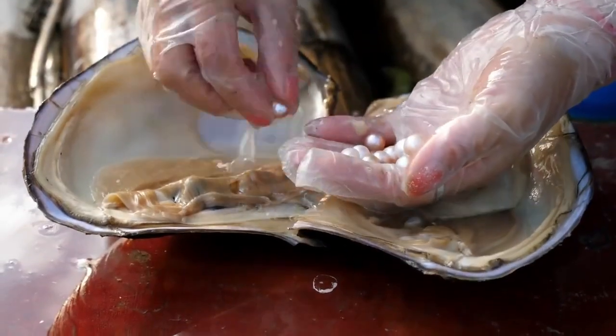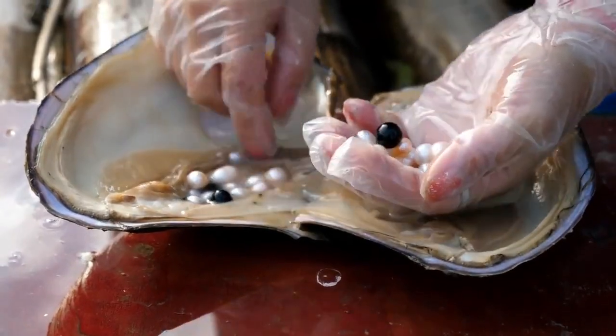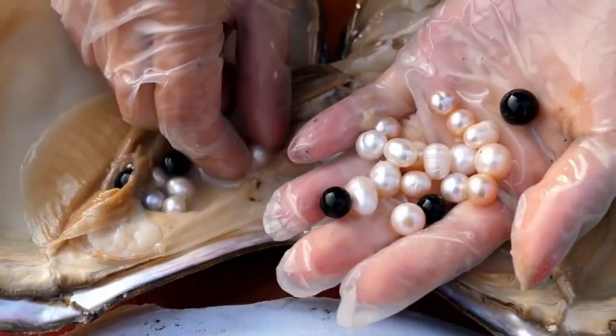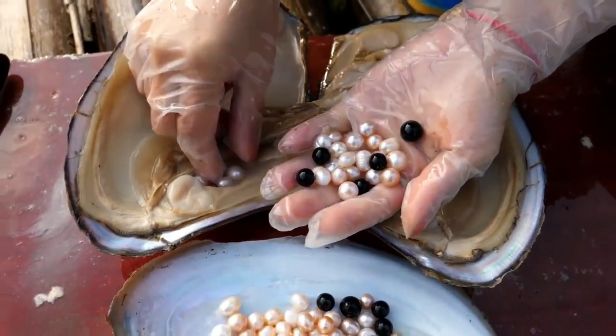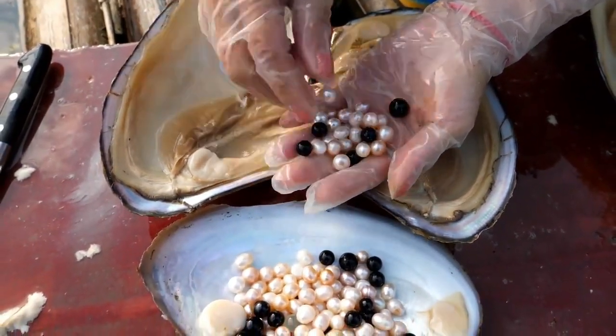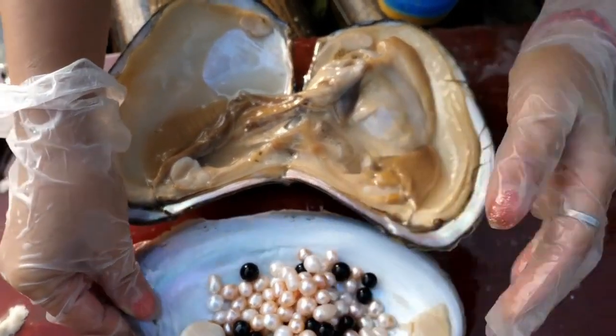So the oyster coats the particle of sand with hundreds or thousands of layers of nacre, and over time a pearl begins to slowly form. How long it takes for a pearl to form is dependent on the growth rate of the nacre, although most pearls typically take anywhere between 2 and 4 years to fully develop.